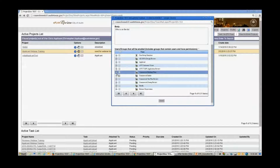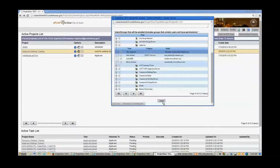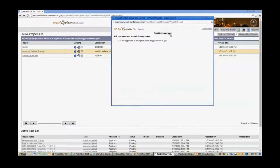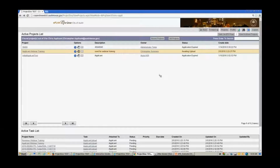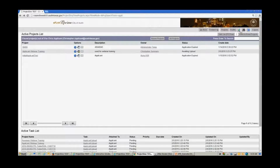So I can hit send. Oh, I have to actually put somebody in the group. And I'll just go ahead and send it to myself. So my email has now been sent. And it's sent within the project. So everything that I've just typed is now captured within that project. So there's a complete audit trail of everything that transpires within that project.